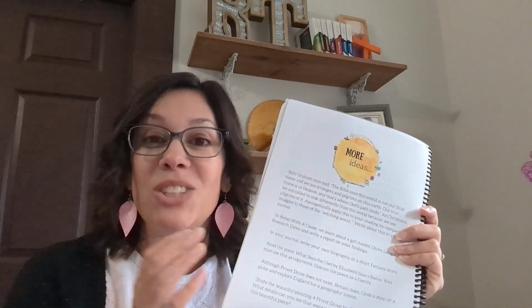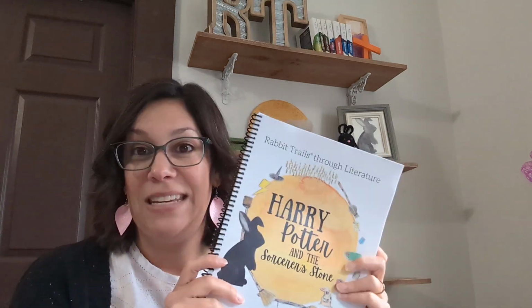There is poetry in here. There is geography. There's writing. A lot of times there are ways to do a research report of some sort. There's art studies. There are so many different things inside of this to bring extra value to this novel study. You're going to find that in every single lesson, and it's always going to be a little bit different, minus that apologetics, which will be in every single More Ideas. So that is what it looks like inside of each lesson. They're all going to be laid out that same way.